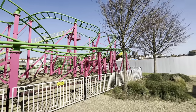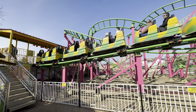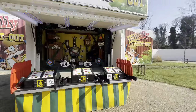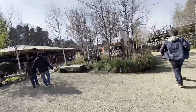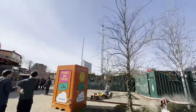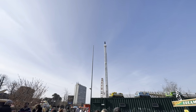This is my first time actually coming to Dreamland, so I can definitely say this is very much a needed roller coaster in order to offer a bit more. There's a lot of shoot 'em up games, crazy golf, maze, dodgems, scenic railway. So I'm guessing this used to be a drop tower. Well, on one side of it, it says Dreamland, so I'm guessing they've kept it, but I don't think it's actually open.